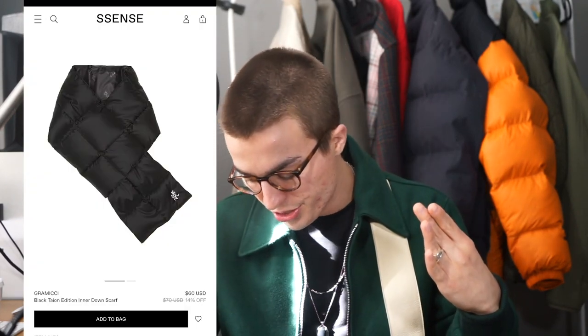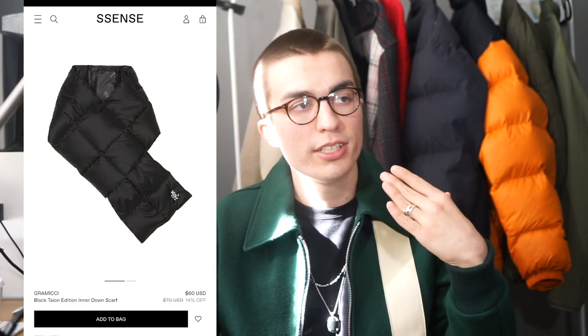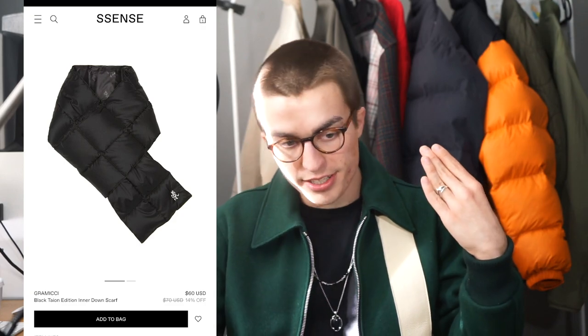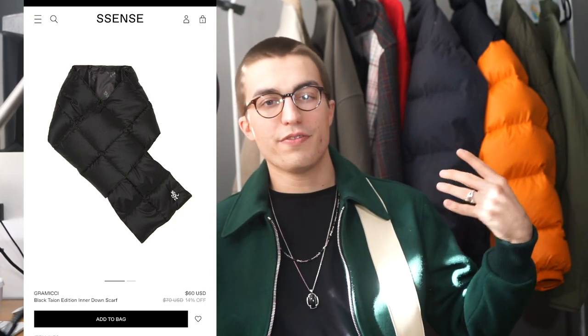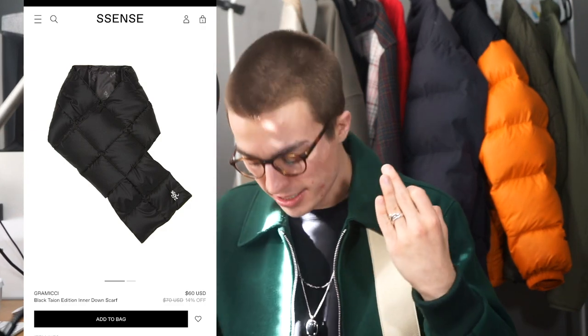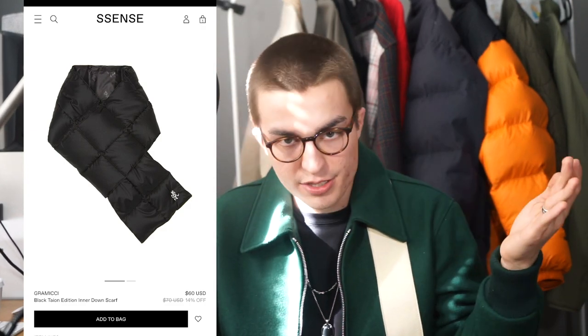So we'll continue. Next up, along the same lines, is this puffer scarf, which I think is kind of a cool look as well. It adds an element of texture as well as volume, I guess, to your neck. I don't know. And toasty. But yeah, it's the brand Grimici.